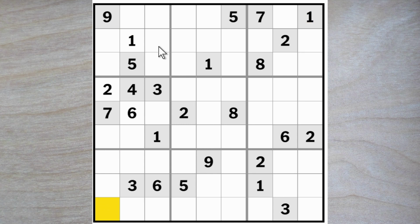Yes, 7, 4 and 7 blocks up here and over here. One of these is a 7. These are 3s and 6s, 4 blocks up. One of these is a 4. Can we do more with that? I wonder.